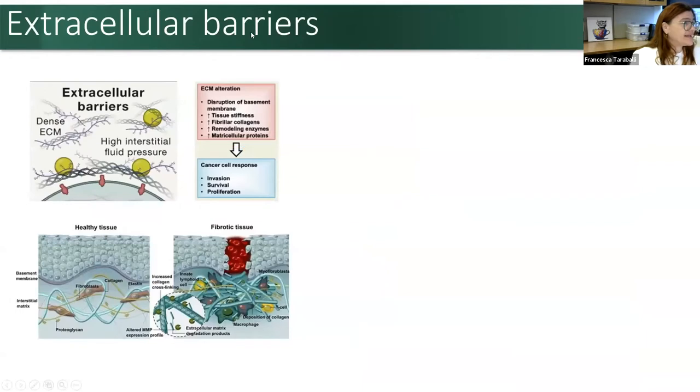And finally, we have the extracellular barriers, and this is very important, especially for particular kinds of disease that we want to treat with nanoparticles. Some cancers have a very dense extracellular matrix that is formed, called in cancer like a solid capsule, but also in a lot of other diseases, there is a complete restructure of the extracellular matrix.